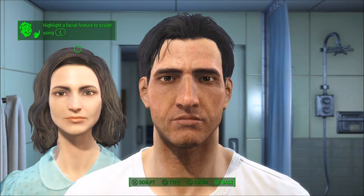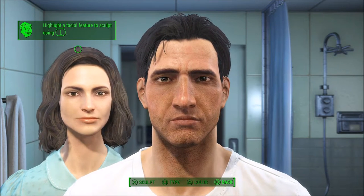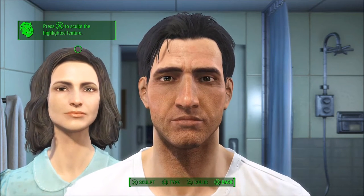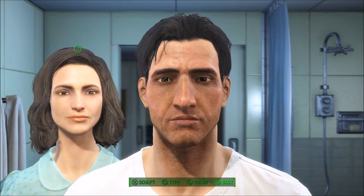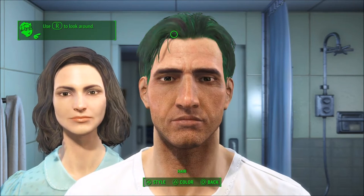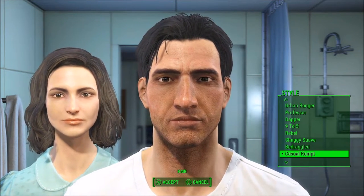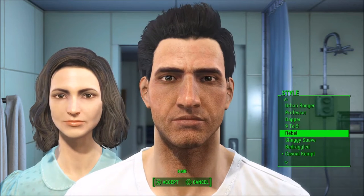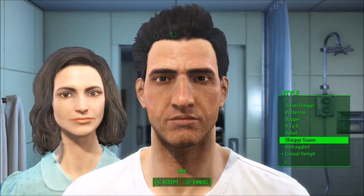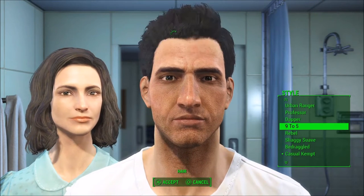I didn't really understand the controls here and how to shape the face. I could change the haircut, and I tried to change different parts. So, here's me changing the haircut. And it's like, okay, what does this look like? What does this look like? And I had the intention to make him look like me.